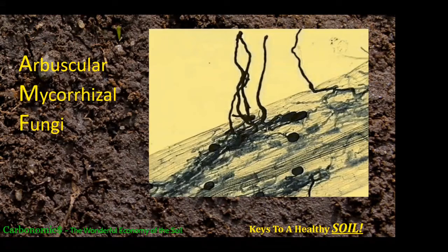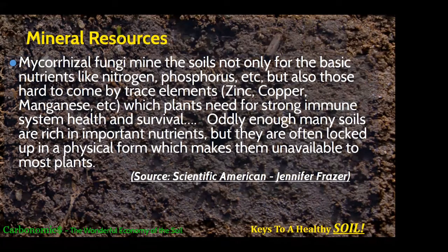So mycorrhiza fungi actually start inside the plant root. Those little black circular things are the arbuscles. Then the hyphae go out and explore the soil. The author of this article, Jennifer Fraser, says, I'll just sum this up because I'm kind of running behind, but these trace elements are often available in the soils, but they're not available to the plants. But basically she's saying the mycorrhiza can bring them in and make them available to plants.